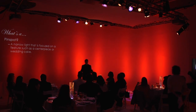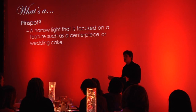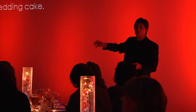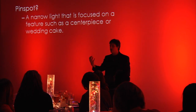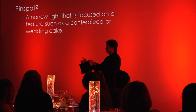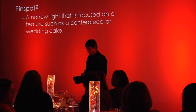There are lots of different kinds of pin spots, which probably doesn't matter so much to you. But what a pin spot does is it allows you to draw attention to a particular piece. We can use a pin spot to feature an item, either a table or a cake or even an architectural feature. If you were to step back out of this room and come back in, your eye would come immediately to the centerpieces because we now have that light drawing your attention to it.